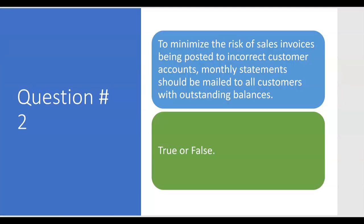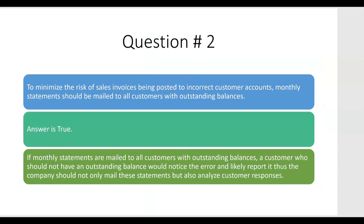Question 2, to minimize the risk of sales invoices being posted to incorrect customer accounts, monthly statements should be mailed to all customers with outstanding balances. Absolutely. This is true. If monthly statements are mailed to all customers with outstanding balances, a customer who should not have an outstanding balance would notice the error and likely report it right away. Thus, the company should not only mail these statements, but also analyze customer responses.